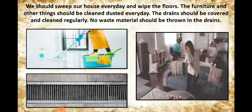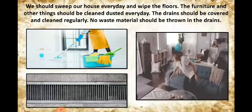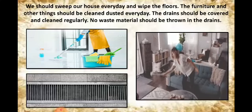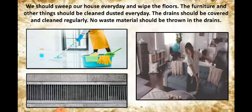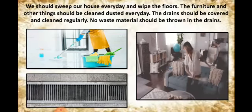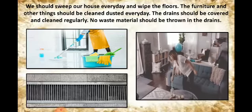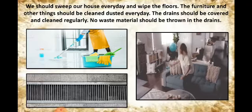We should sweep our house every day and wipe the floors. The furniture and other things should be clean and dusted every day. I hope you children are helping your mothers in sweeping the rooms. Yes children, every morning your mother sweeps and mops the floors, right? So every day we have to do like that, and also we have to dust the furniture.